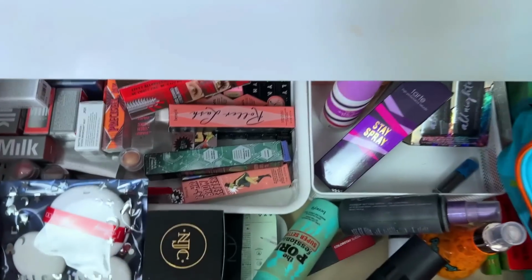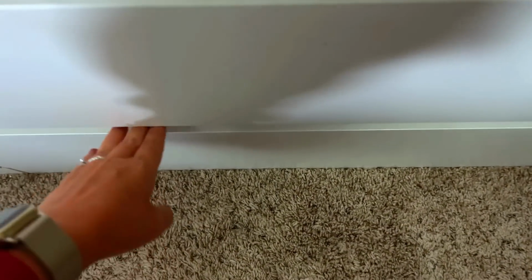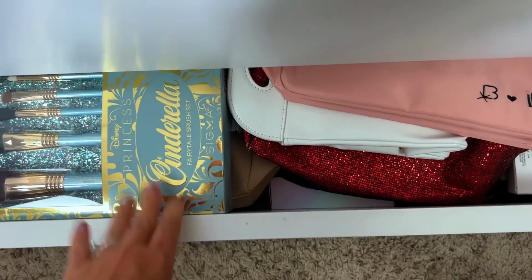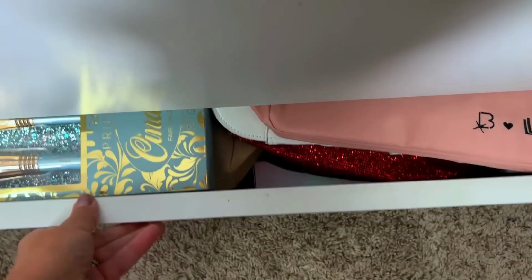And then we'll hit up this bottom drawer right here, which mostly consists of brushes and makeup bags. But again, I want to go through here and see what I want to keep and what I don't want to keep. So let me go ahead and set the camera up and we are going to get this started.